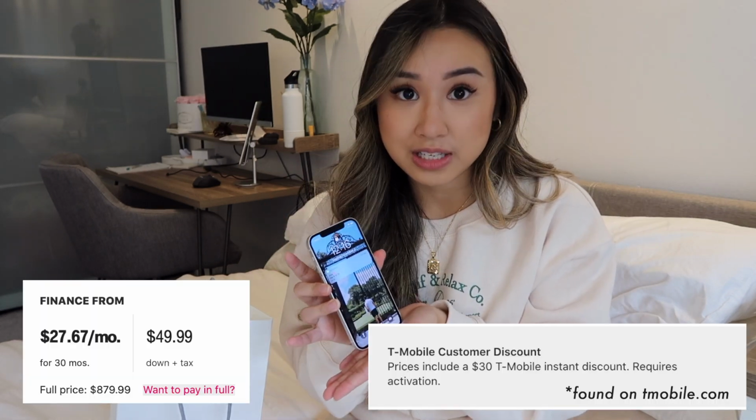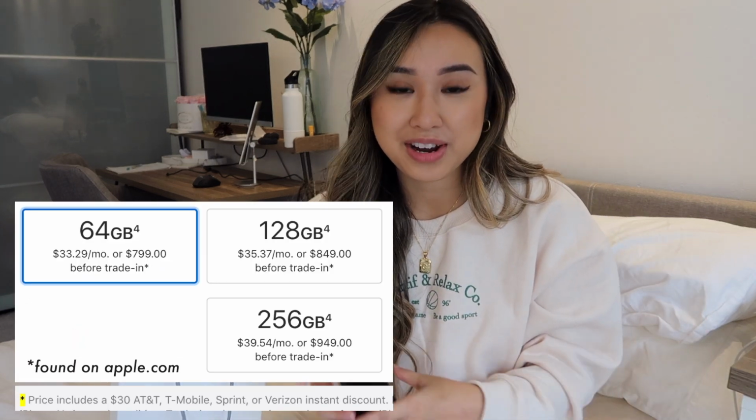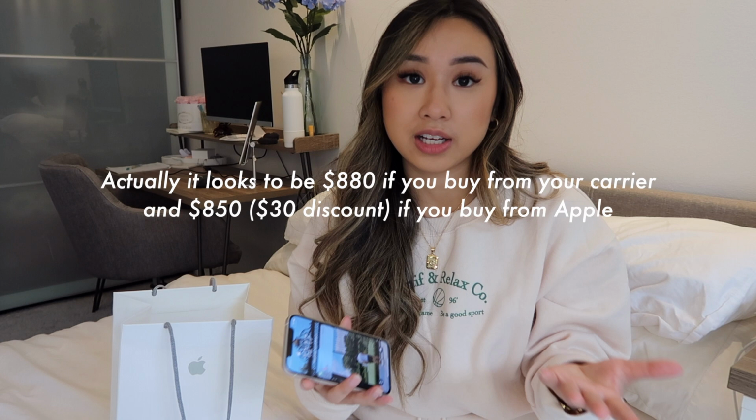After spending so much time on the site, if you're a new customer and you're switching carriers, they actually reduce it from $880 to $850. You do have to read the fine print, so there's that. But because I was the same customer, I was charged $880 for this particular model. Actually, after reading the Apple site, it seems like you're getting a $30 discount from buying it from Apple.